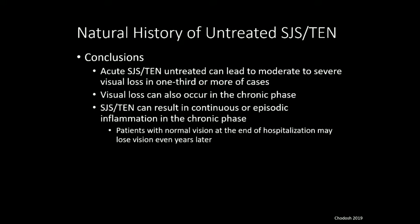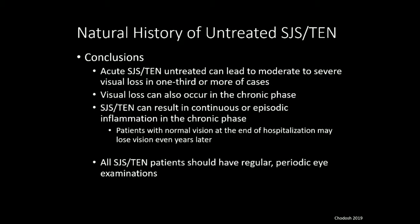Patients with normal vision at the end of the hospitalization may lose vision even years later, and all SJS-10 patients should have regular periodic eye exams. And what I do is I start seeing them relatively frequently, and as they show me that they're not progressing, I lengthen those. But there's no patient, even with normal eyes, that I don't see at least once a year. And I just tell them, you're helping me, and you're helping the next patient with this disease, because as I'm learning about this rare disease, I'm better able to serve those patients that come to see me in the future.